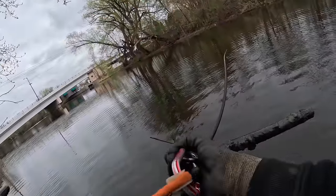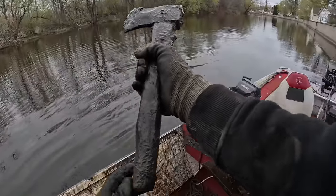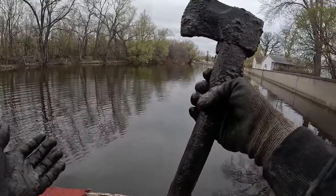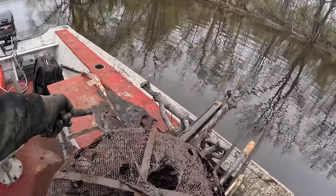Something on there. No, you guys, what in the world is going on here? I cannot get enough of this. Look, we just caught a whole axe, dude. You guys, unbelievable. This is literally one of them spots that you cross your fingers and hope you find. We caught us the old wood chopper. Dude, this is wild.